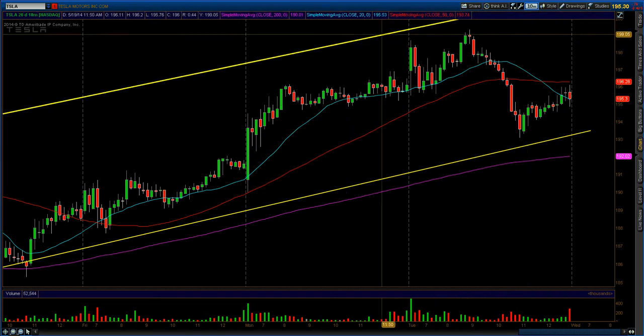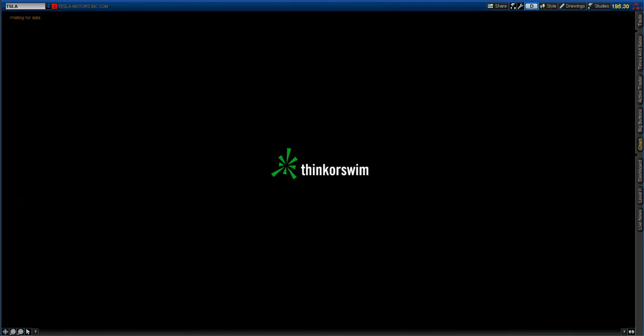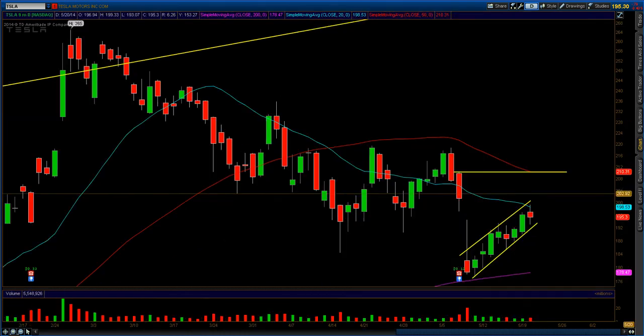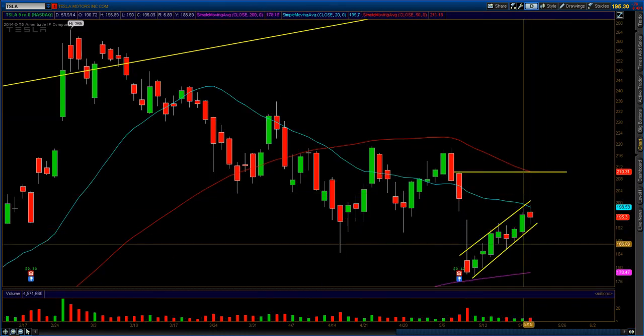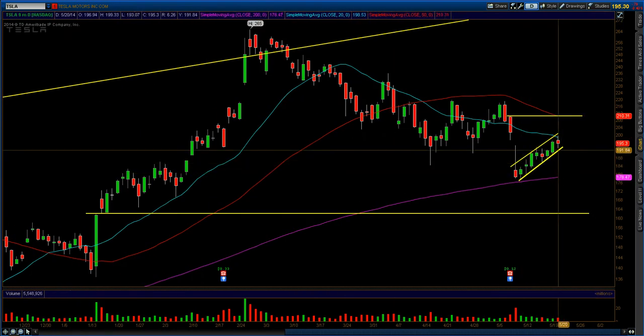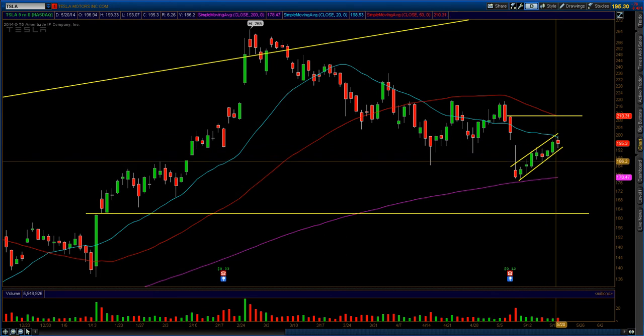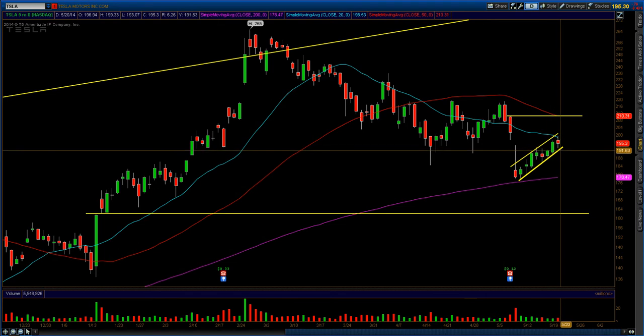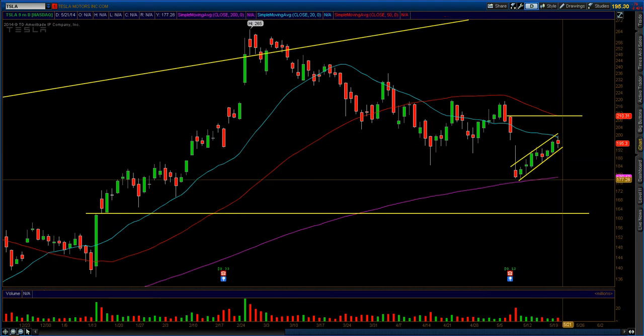As you can see, it's managed to stay inside these two lines, which I drew on the chart last night. You could go back and look at that. Short term, I am looking for a break of this line here. I'm looking for this bearish pattern to play out. If we do lose this level here, this line here, you should expect Tesla to fall.